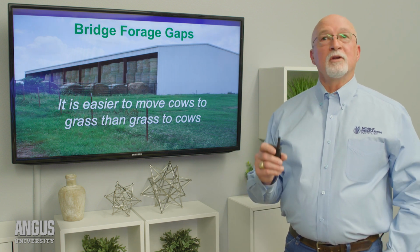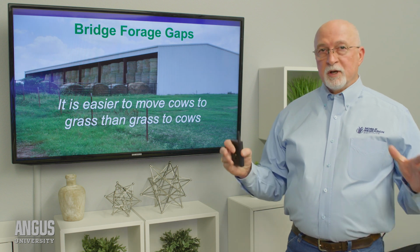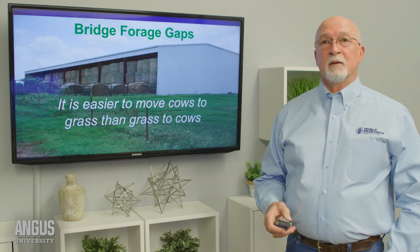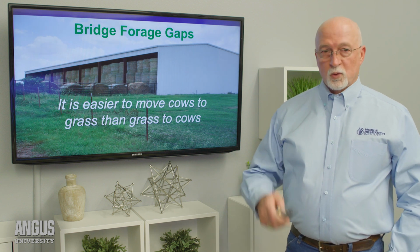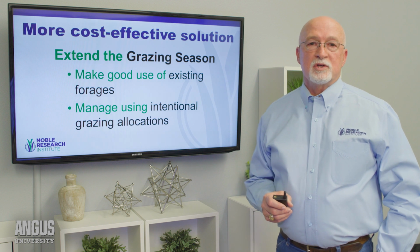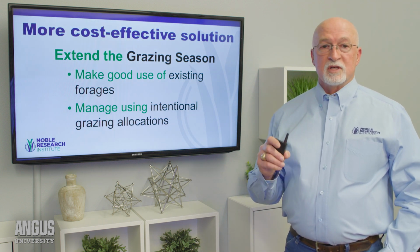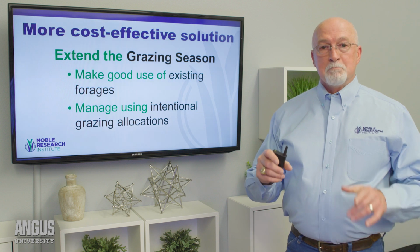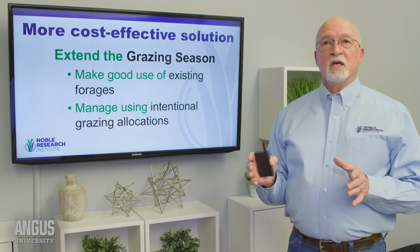We want the cattle doing the work. Let them do the grazing, let them do the harvesting, and only in those periods, and hopefully it's just short periods of time, do we want to fill it with hay or some sort of stored forage. Now, as we said, the more cost-effective solution is to extend the grazing season. What we want to be able to do is make good use of the existing forages and then manage using what I call intentional grazing allocations.